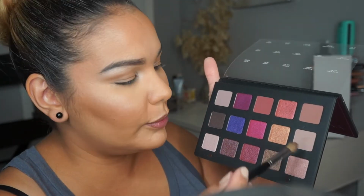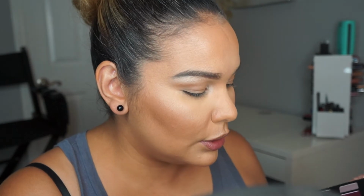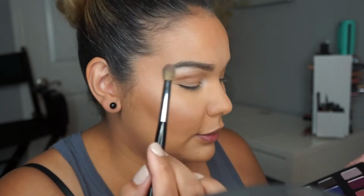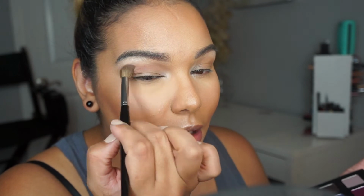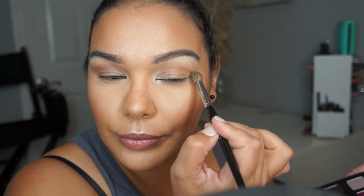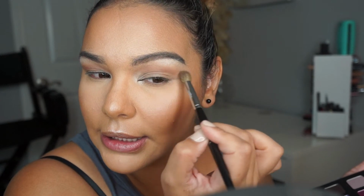So now I'm just going to start off with the shade Nude Mauve, and I am going to run that into my crease. So the color is very weird. I mean, it's not like a super dark color. I thought it would just be a little bit lighter than what this shade is right now, but it's not too much of a big deal. These shadows, wow, they blend pretty nicely.